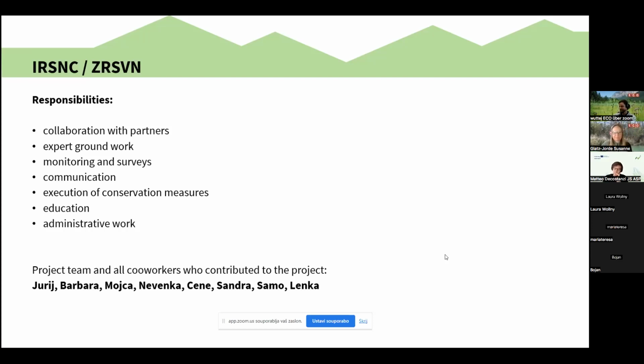Our project team was not just me, Jurij, and Barbara. We also had help from other colleagues because the institute is employing different experts in the field of biology, forestry, geology, geography, architecture, and so on.